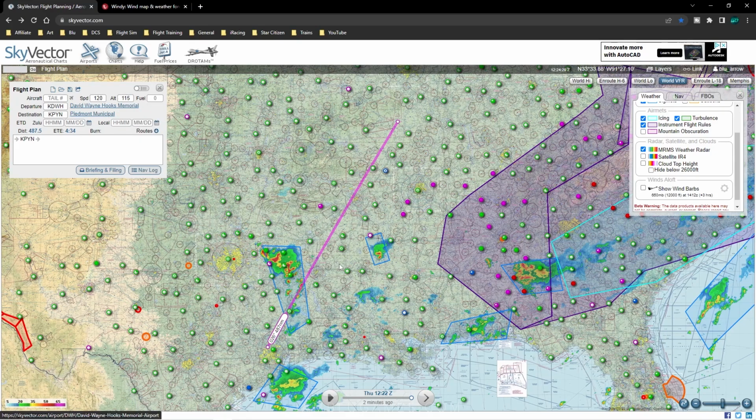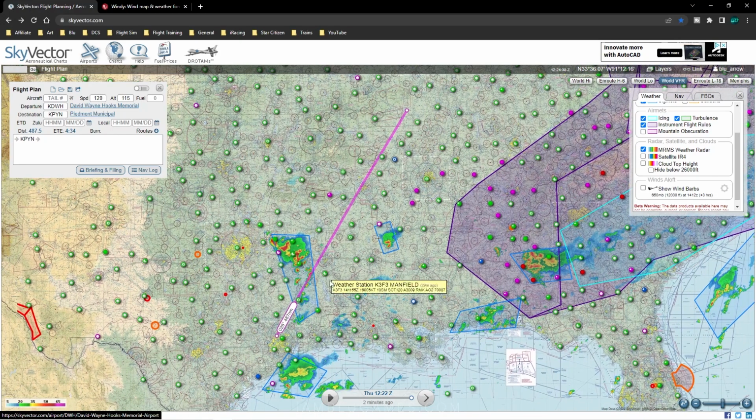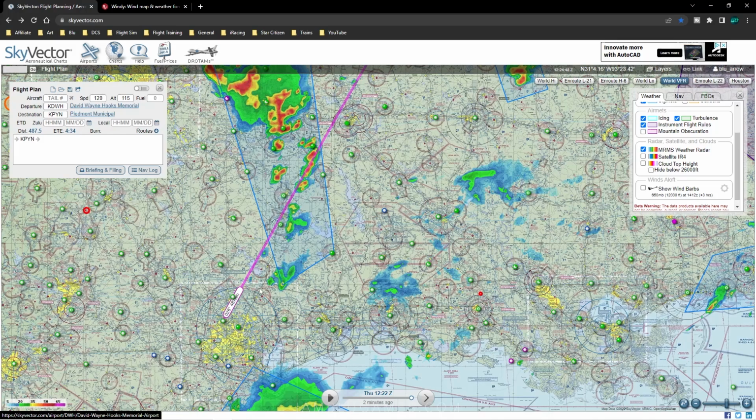We cruise around 120 to 125, 110, depending on the winds. When I checked early this morning, the winds didn't look too good in our favor, so we're going to have a headwind the entire way. As you can see there, just north of Houston in Texas, we have a bit of a weather system. We'll see if that's still around. It's over by Nacogdoches, so we may have to navigate around this storm.